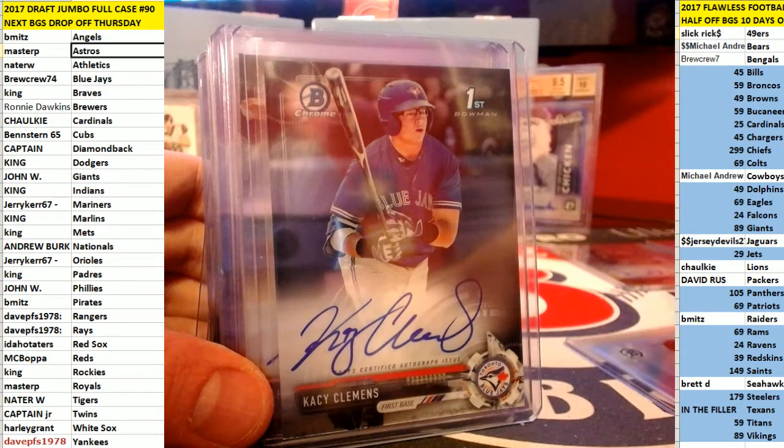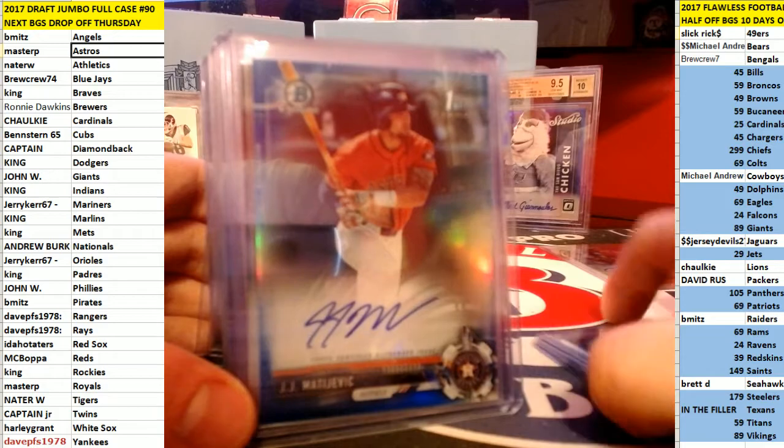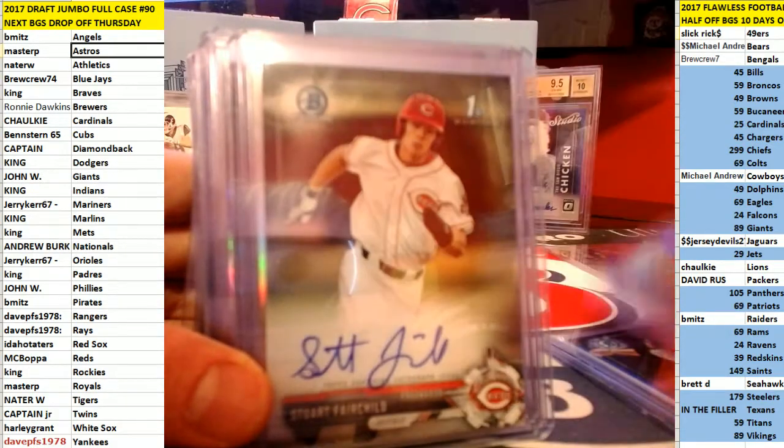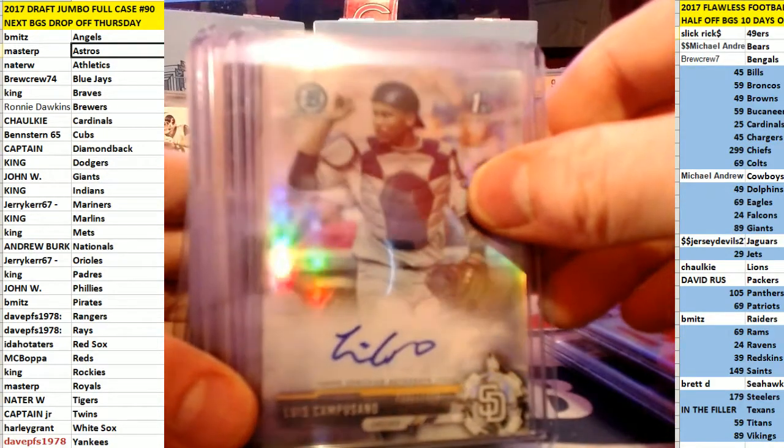Riley Mahan Refractor out of 499. Casey Clemens Blue Jays Base Auto. Shane Baz Base. Slab of the Baz. JJ out of 150. Stuart Fairchild Base. Acuna Refractor. Padres to confirm.